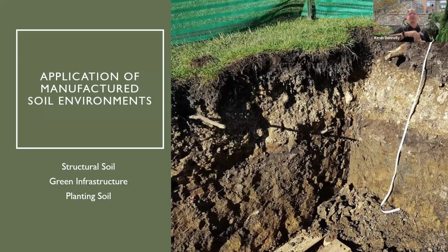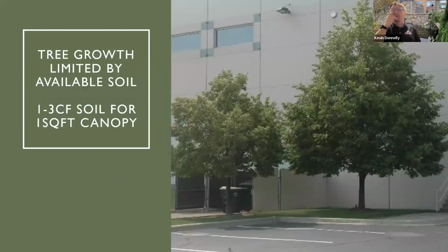Today, from the types we're going to talk about, I break them down into structural soils, green infrastructure as a category, and then planting soils. Trees are a big deal of the landscape. We want to have really nice boulevards. We want to have nice shaded parking lots. We're spending a lot of time and energy deciding what trees are going to look like, how they're going to grow, and we want them to grow to maturity. The problem is we often don't provide them enough substrate, enough soil to actually achieve that.